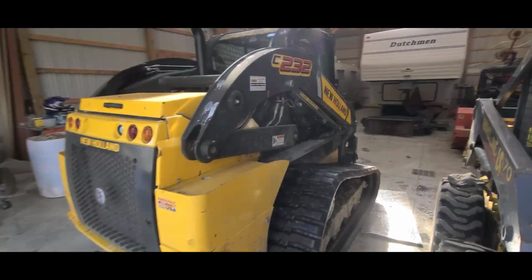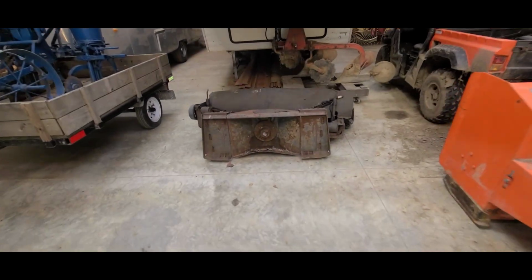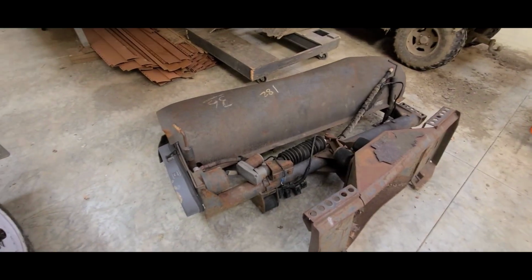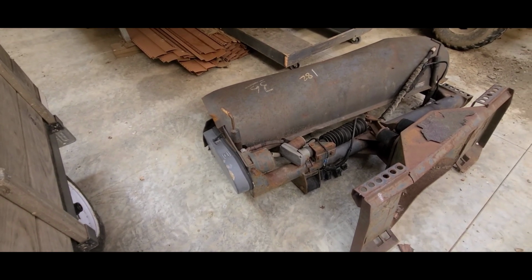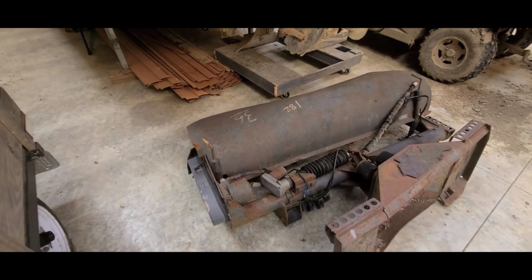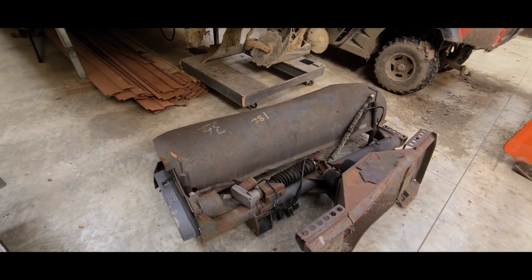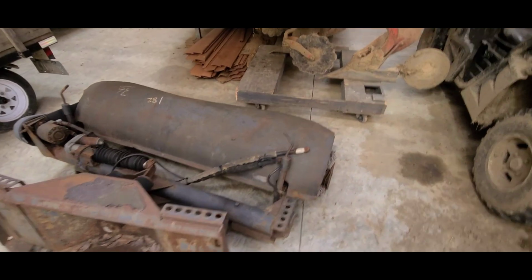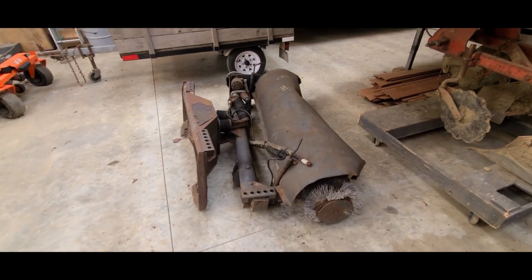So we'll hop over here, and this is one of the first attachments that we got right here. This is a Bobcat 5-foot broom. And yes, it has seen better days. It's gone through hell and back by the looks of it, and it needs some attention. But to me, it's worth it. We'll mess around with it. Like I said, for the price that we paid for the package deal with the 8 attachments and that skid steer, this dire-need-of-help broom was worth it. We'll get her fixed up here someday soon.